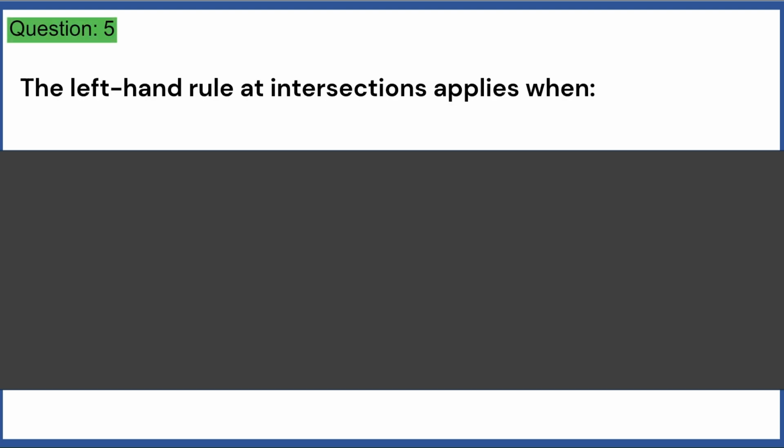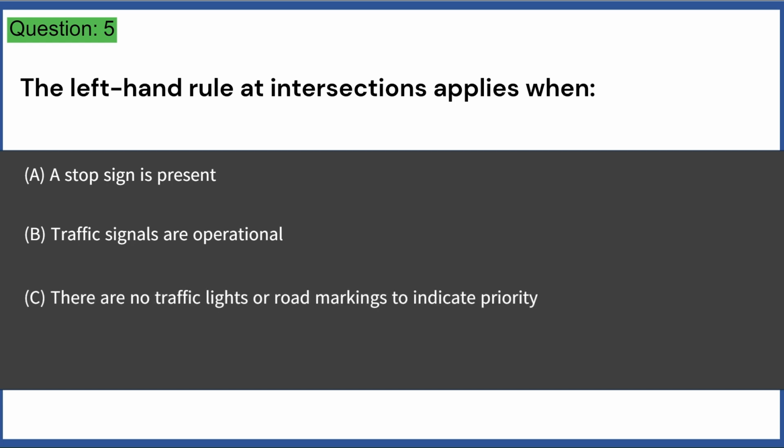The left-hand rule at intersections applies when: A. A stop sign is present. B. Traffic signals are operational. C. There are no traffic lights or road markings to indicate priority. D. The intersection is controlled by a police officer.